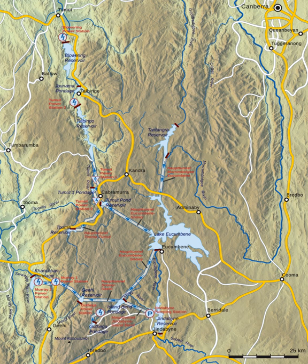Topic: current operations. The scheme is operated by Snowy Hydro Limited, an unlisted public company incorporated pursuant to the Corporations Act 2001, owned by the governments of New South Wales (58%), Victoria (29%), and Australia (13%).